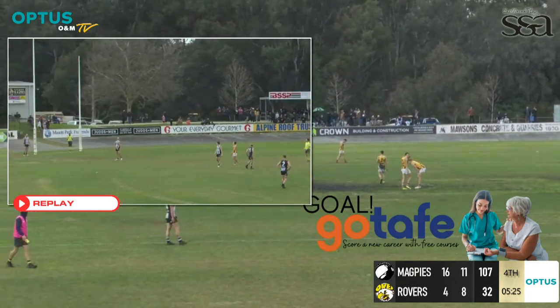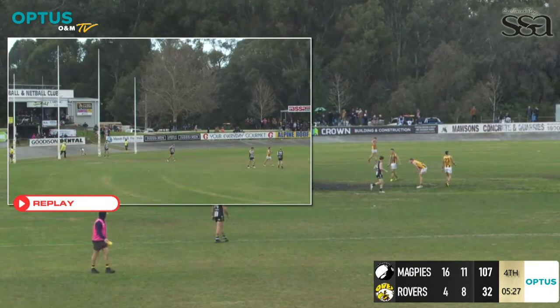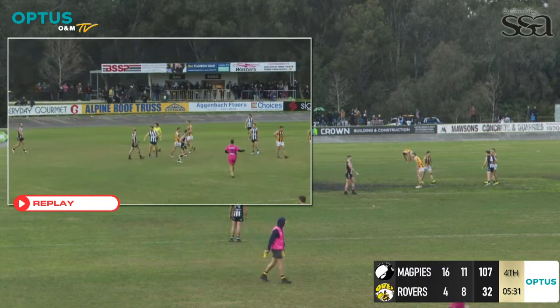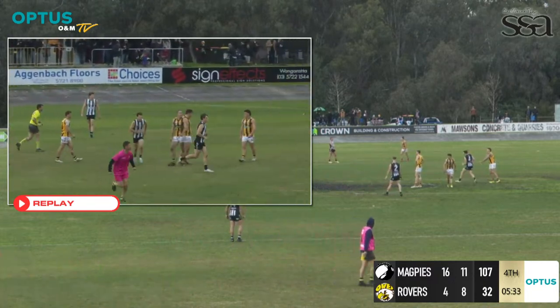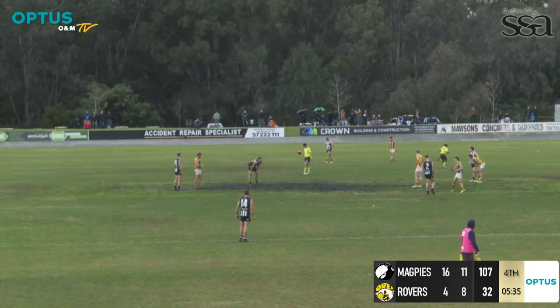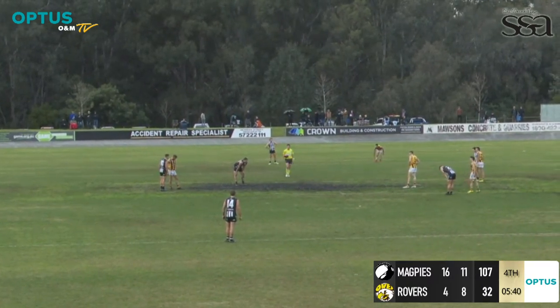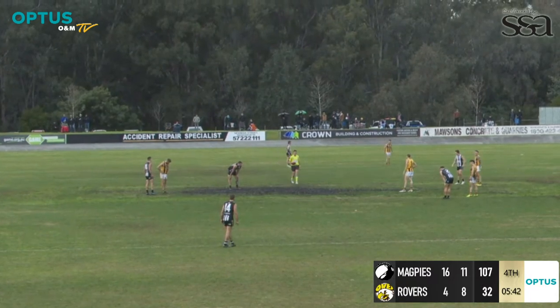They've been kicking consolations all day, Rovers. They are up to 4 inside 50s in the quarter. They're actually winning that stat this quarter against the Magpies. They've only got 2, so a positive finish to the game is what they're probably hoping for. Sam Murray has had 3 touches this quarter, 28 for the day, and he's kicked a goal. He's probably tried their hardest. And Dylan Stone's had 29 for the day as well.